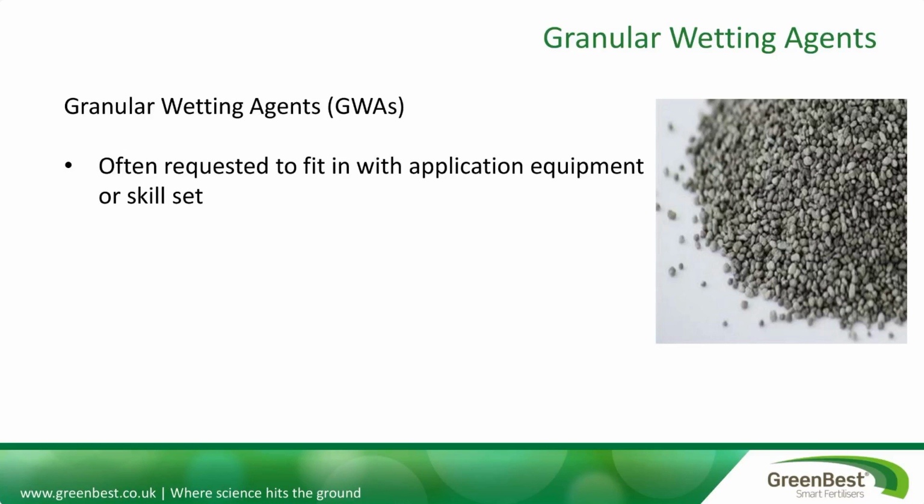Or a skill set, you know, it takes some skill to get a really even application of a liquid product, whether it's a fertilizer or a wetting agent, and so maybe the skill set isn't there all the time. And that's why we typically get asked for granular wetting agents. They're not a new thing, actually. They've been around for at least 15 years, if not longer, I'm sure.